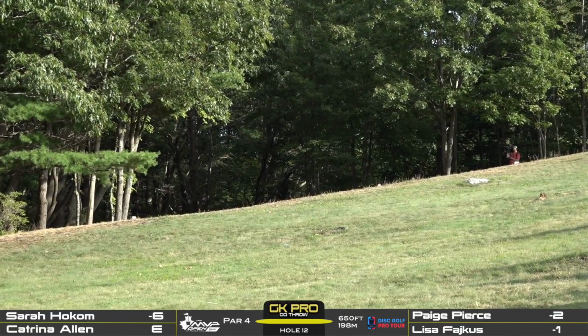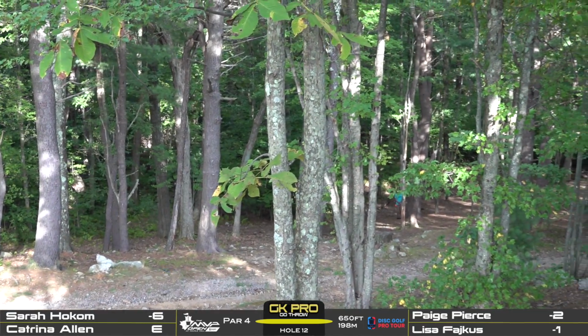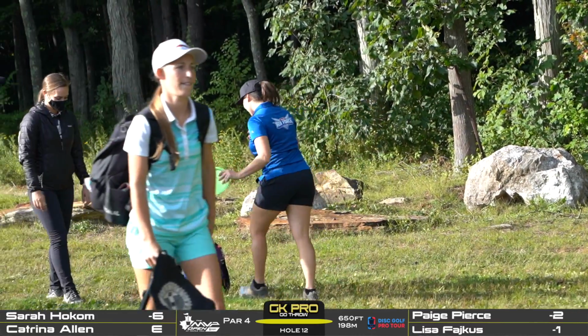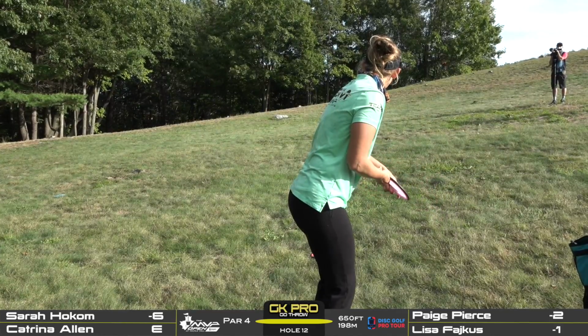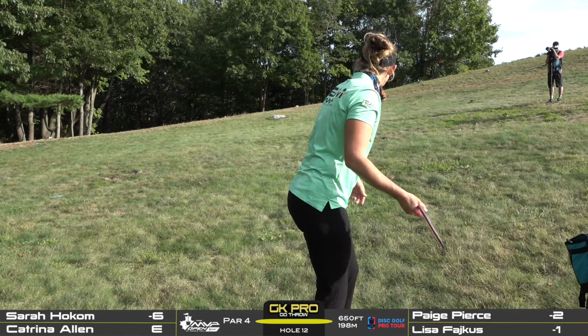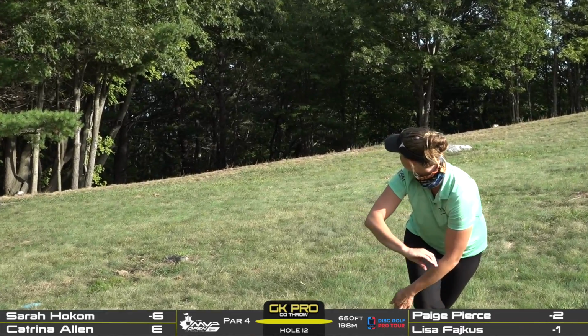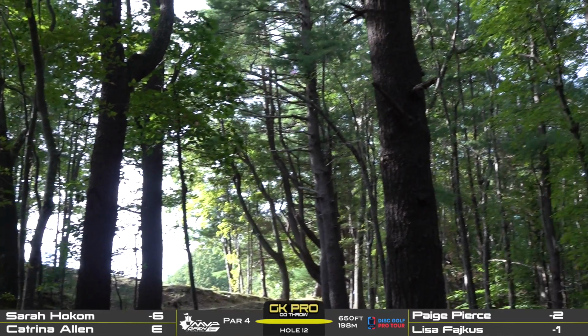Lisa throwing a great shot. Beautiful. It's like she pushed just far enough before it started fading. And she's right in the middle, so she will have a relatively simple approach to get her par. I'm looking to turn this fairway over down the hill and then navigate the trees down into the fairway.